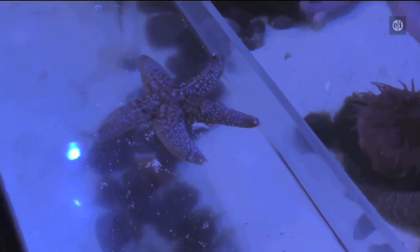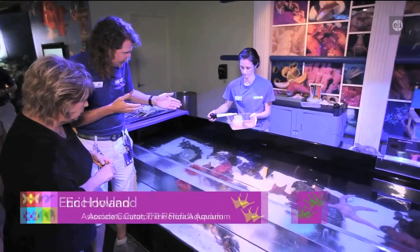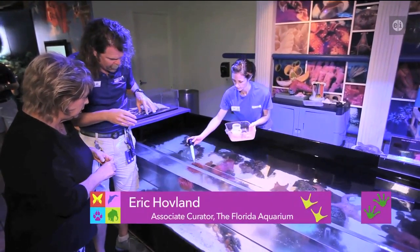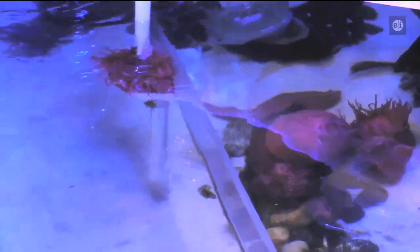The sea anemones are also getting fed. Now, they're going to filter out their food with their sticky tentacles there. And what Katie's feeding here is a mixture of krill and plankton, and sometimes just sort of a squishy mix of deliciousness. And there you go. See how the arms are closing in?